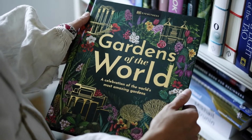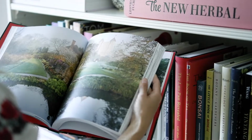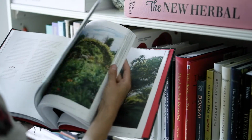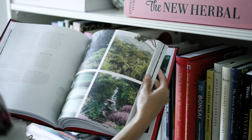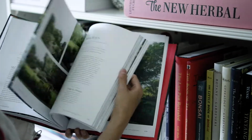This is another book that collects different pictures of gardens all over the world, and it's just very beautifully designed, and I really like it. It's really inspiring, and they're different, and you can find different gardens that were not included in the previous book.